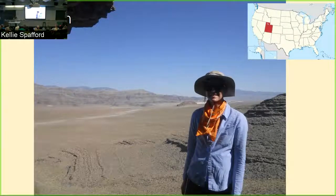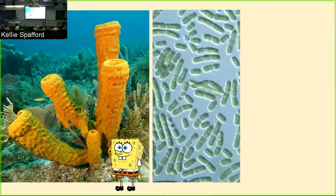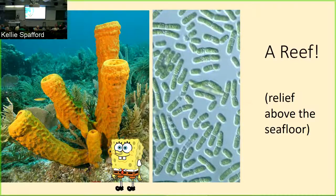So my research in Utah, here I am, was all about how sponges, like SpongeBob, and microbes build reefs together. So they are in a cooperation in this situation where they're building relief above the seafloor. And this is an interesting relationship to study because it's actually very common in Earth's history and today.